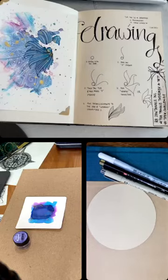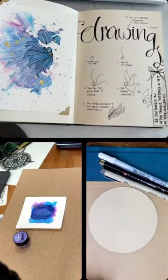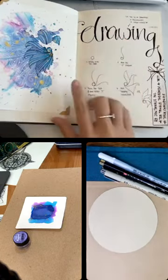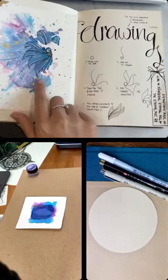Yeah, so drawings is the featured tangle of the day. You can see Debbie's little step outs in her sketchbook on my screen. Yeah, she also has a little example tile showing drawings.